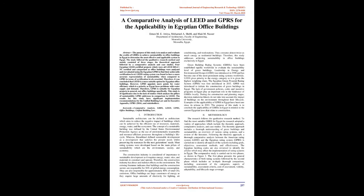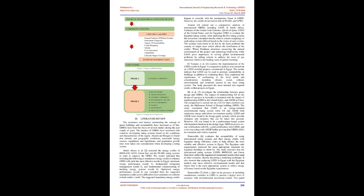The awareness and interest surrounding the concept of green buildings and sustainability have increased as of late. GBRSs have been the focus of several studies during the past couple of years. The number of GBRSs has increased, with countries developing rating systems based on the conditions and characteristics of the region. Al-Yami and Rezgui [1] found that climatic and geographic conditions, renewable energy sources, regulations and legislations, and population growth rates were taken into consideration when developing a rating system.